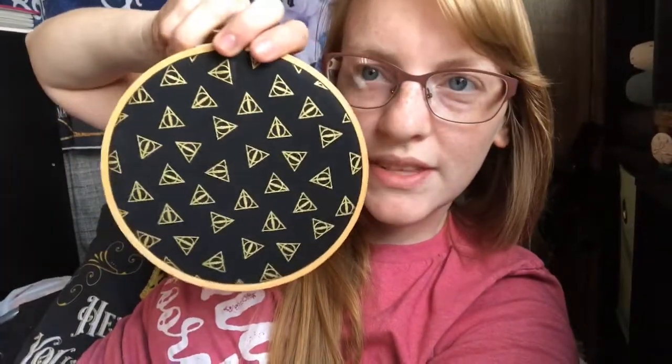I made this one. It's got the Deathly Hallows symbols. Harry Potter. Another Hunger Games inspired one. And then this one, I couldn't get centered at all because of the way the material laid and the way it was cut. So this one I'm probably just going to sell at a discount because it's slightly imperfect and I couldn't get it right and it was driving me crazy, so I'm like, screw it. So yeah, those are all the pin boards I made. I made quite a lot.